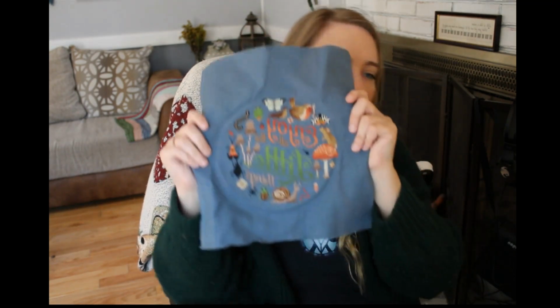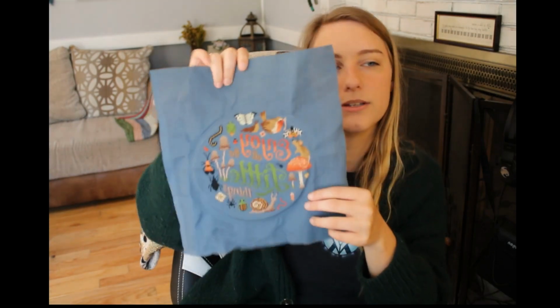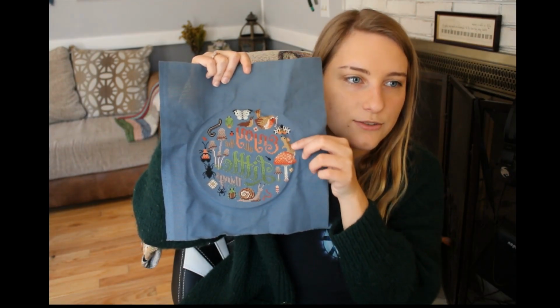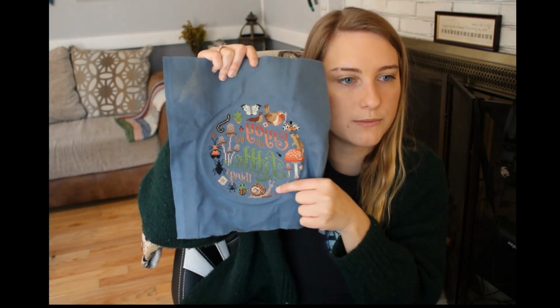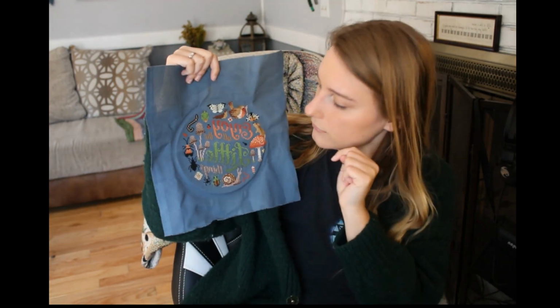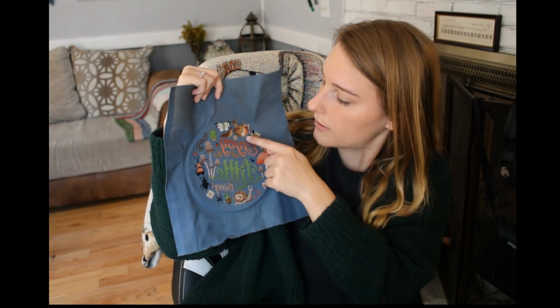So you can kind of tell where I have done back stitching. The dark fabric makes it a little bit hard to see the back stitching on the word little, but you can tell that these bugs over here have legs, and these bugs right here do not. So basically what I have left is some of the bugs up here and the moth here. I think that's it. The robin has some feet that sit on the word enjoy.